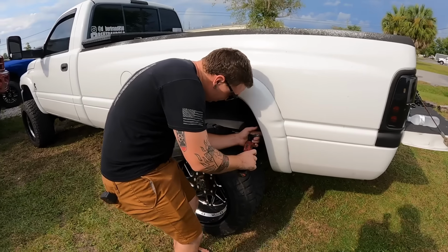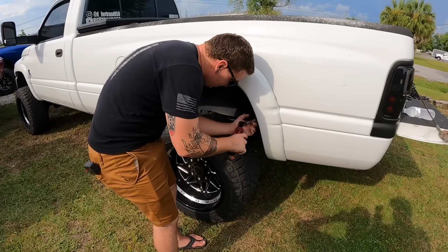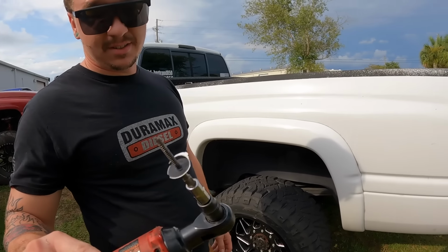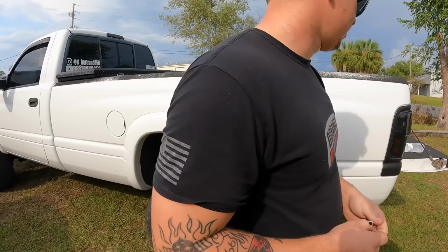Not just anyone can do this. He went to school for this. Look at the paint that came off on that. That's awesome. This is what happens whenever you paint with the fender flares on.